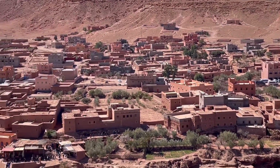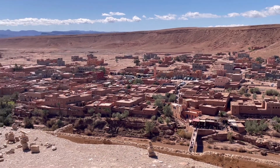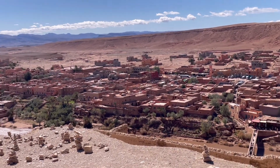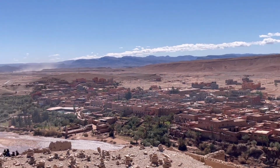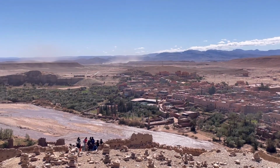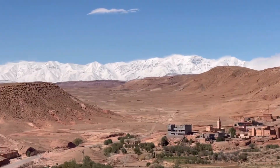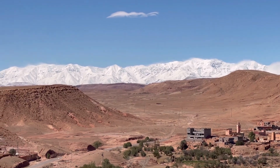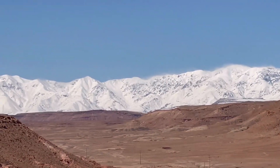Most local inhabitants now live in modern dwellings in the village on the other side of the river and make a living from agriculture and especially from the tourist trade. You can see from here the icy Atlas Mountains.